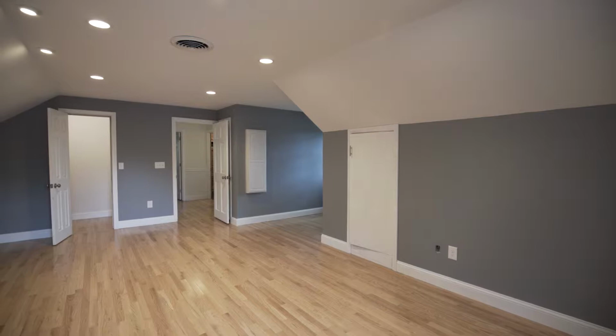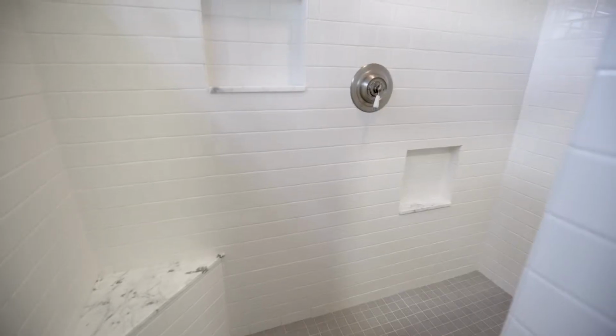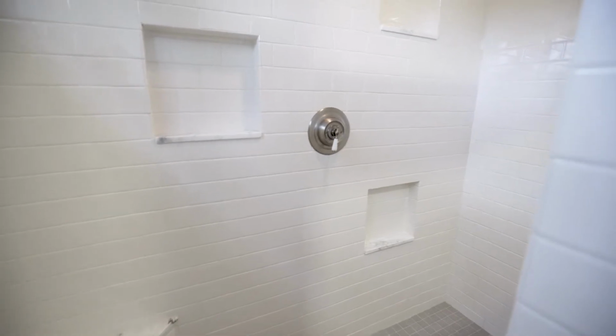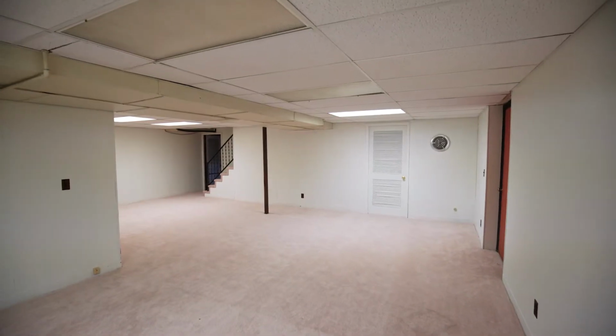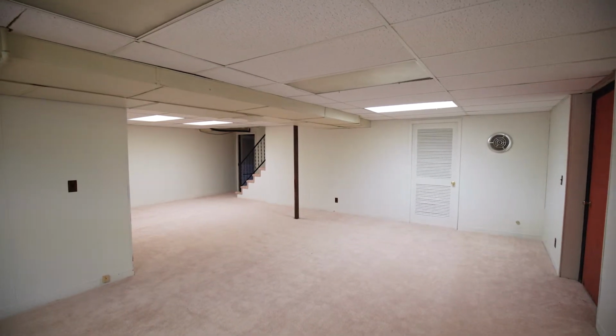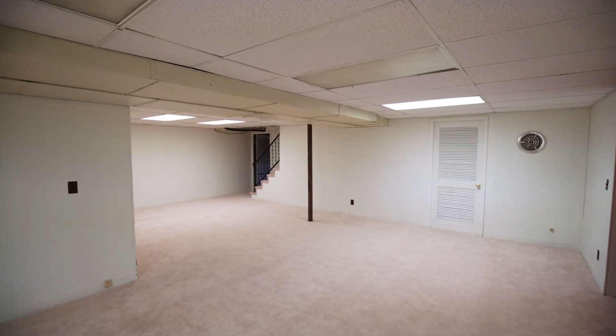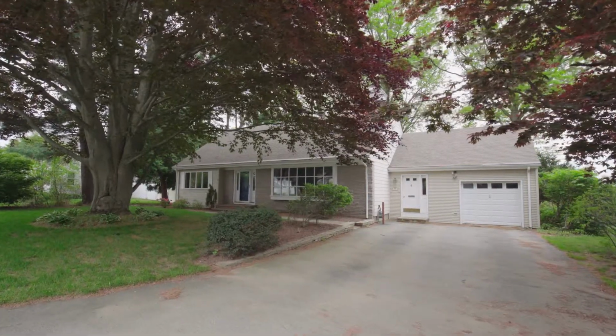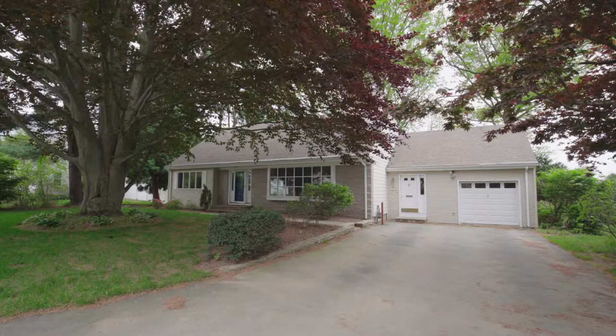The second floor offers two generous bedrooms and a full bath with a tiled walk-in shower. Additional living space is available on the finished lower level, which has a bonus recreation room. This property in a quiet setting is close to every amenity you could need.